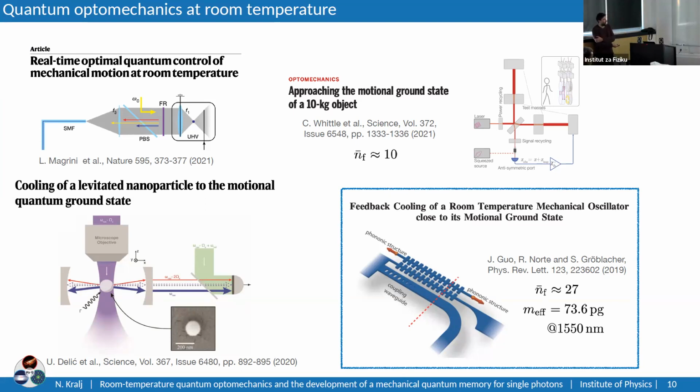And this is a slightly older result, with respect to ours, from the Simon Gröblacher group in Delft. It's this fishbone-like structure, this optomechanical crystal that I mentioned to you. The reason I'm highlighting this one is because the effective mass is slightly smaller but comparable to ours, so it's certainly the closest of these systems to our own. We reach a similar occupancy, and actually both are operated at, sorry, I forgot to mention, telecom wavelengths.